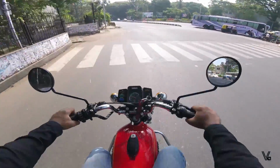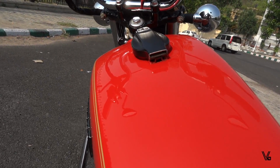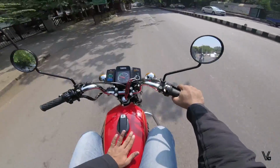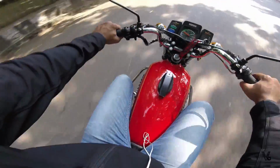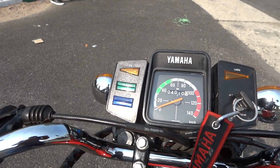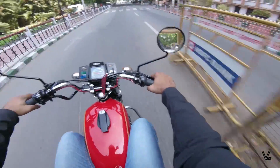The bike is properly restored. Look at the paint job, dude. It's a dark reddish-orangish paint job, and it's really nicely done, with matte black finishes on the fuel tank. Even the dial, look at the dial, it's so beautifully done. Everything is properly restored on this bike, and I really respect this person for having such an interest in RX.